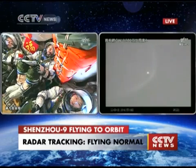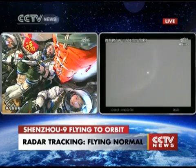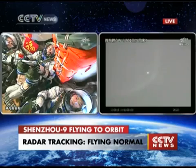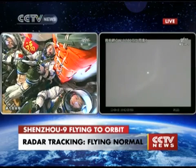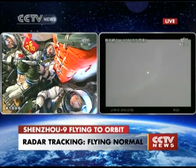They look pretty calm. And tracking stations on the ground keep telling us they have found the space vehicle. They've been tracking and monitoring it. The performance so far has been good.